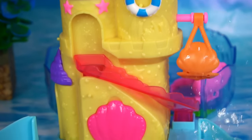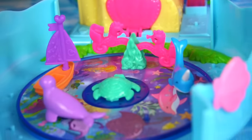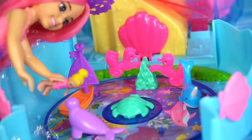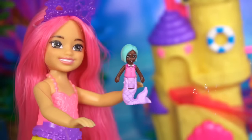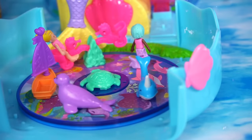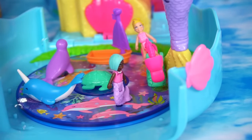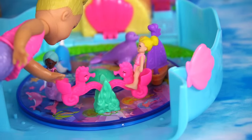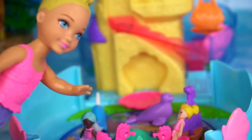In the mermaid castle, there's a slide and a merry-go-round. So we can put your dolly in any of these seats. And then it came with this mermaid. She's so pretty. Can I spin the merry-go-round? It looks like they're having a good time. This is a seesaw. Oh, can I put the dolly down the slide?